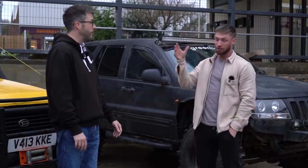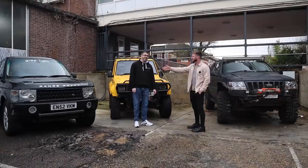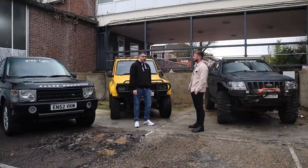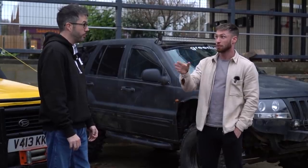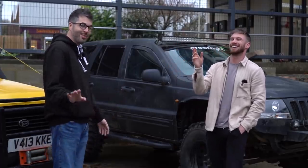So, obviously I've done a lot of off-roading, which is why we got this. How did you find the weekend in this pretty standard Range Rover? It was way more fun than I expected. I absolutely loved it. Yeah, it was tough. Very tough. Obviously, you've done it now. And obviously, you chose the wrong car. I'll admit that was not the best choice.